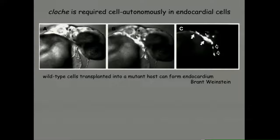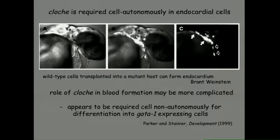And so essentially, going back to the original paper back in 95, some transplant experiments by Brandt had shown that this gene cloche is required cell autonomously, so that when you put wild-type cells into mutant embryos, you can restore part of the endocardium. The situation with the blood is a little more complicated. Leon Parker and I published a paper a number of years later showing that cloche appears to be required cell non-autonomously for the differentiation of mesodermal cells into GATA1-expressing cells, and we may come back to this point later on.